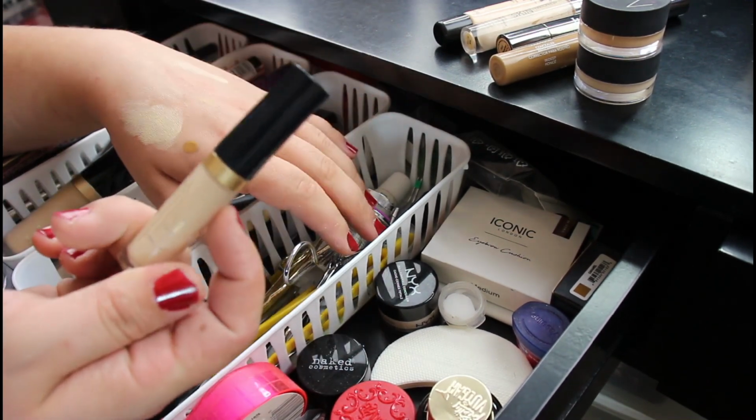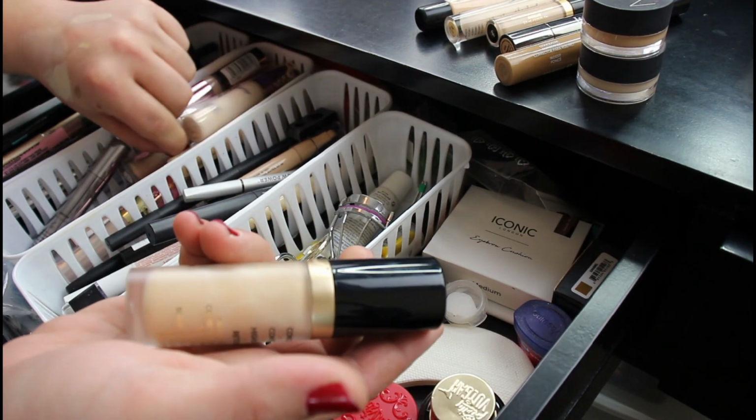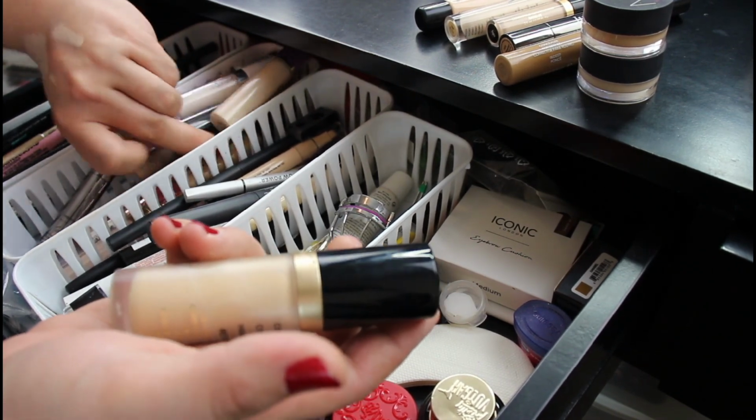I've just literally been trying to use this up. I've been using it to carve out my brows and stuff, just trying to get rid of it. So we'll just go ahead and talk about these two really quick, if I can get the other one out.